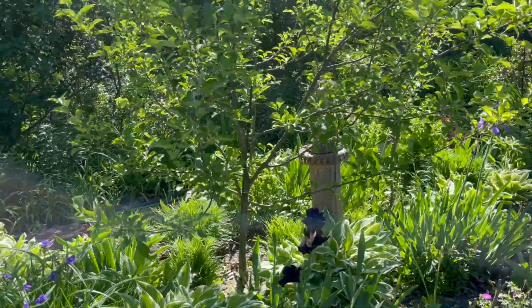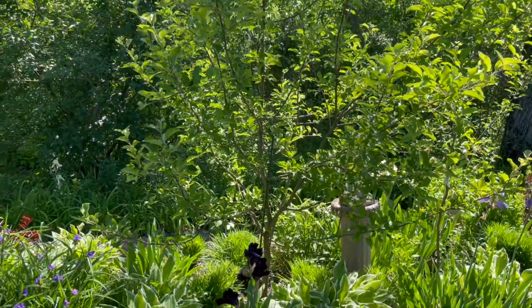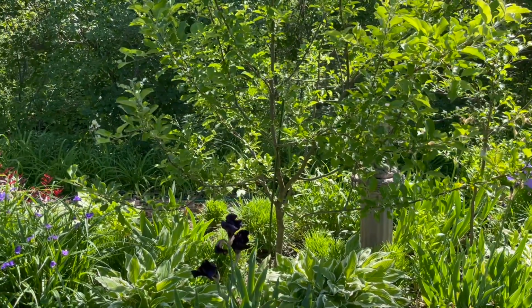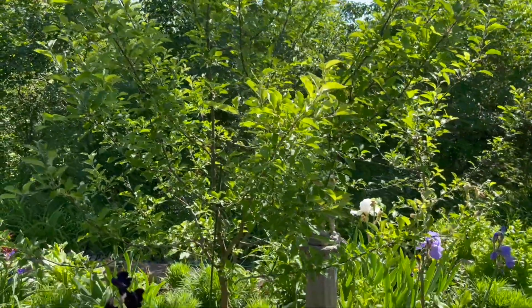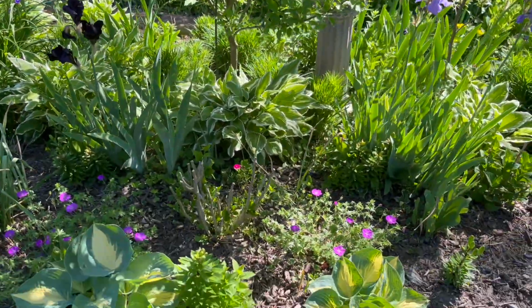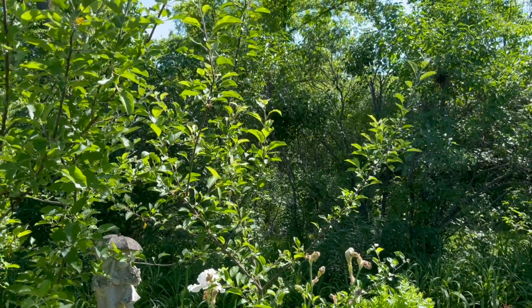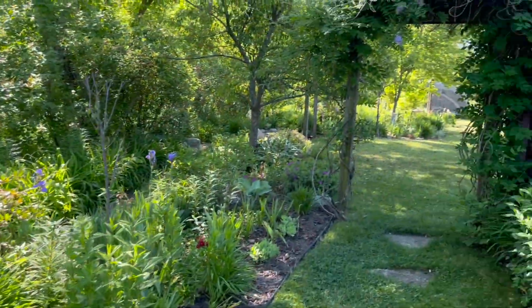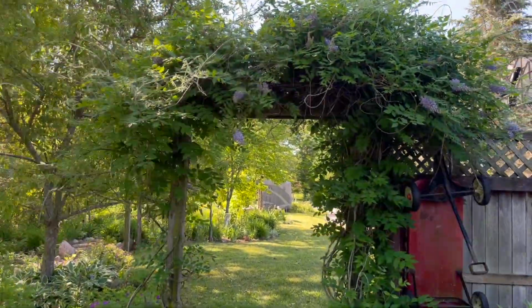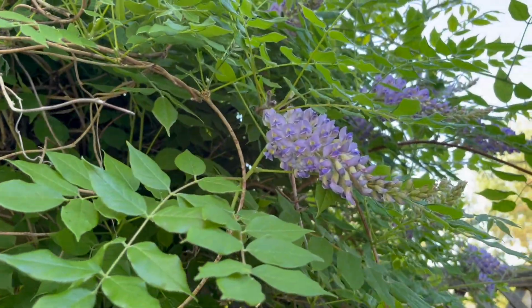And my apple tree, that was once upon a time just a stick. The deer got to it and ate it down to where the first branch is, and I babied it along. It does need to be trimmed, but I'm just letting it do its thing for now. I don't believe it has any apples on it. And then I have a second bonus apple tree right next to it. I'll trim those up a bit, they'll be fine. And this is another arbor that I made, and it's full of the most beautiful smelling wisteria. Oh, I wish you could smell it. It's wonderful.